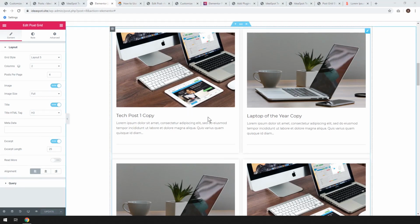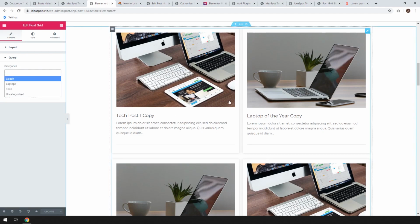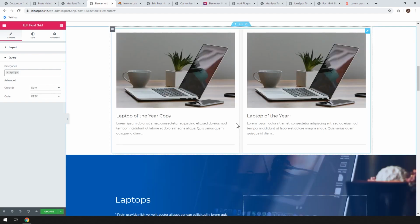The other thing you can actually do is customize which categories are displayed. So that's not under layout, it's under query. And this shows you the categories, and by default, it's going to show all your blog posts. But let's just say we only wanted to show posts about laptops. We could actually build a whole page just about laptops and only display our laptop posts.